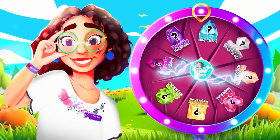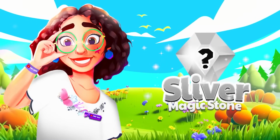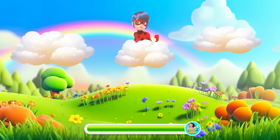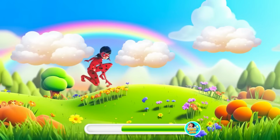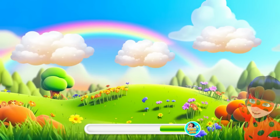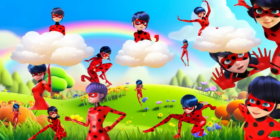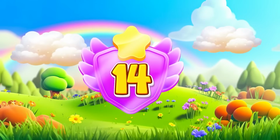Let's move on to the next spin. Oh, a character counting game is waiting for you. Oh, there are a total of 14 ladybugs.